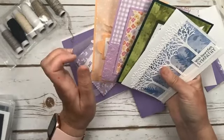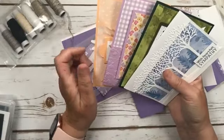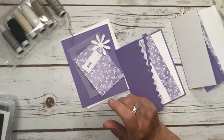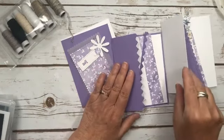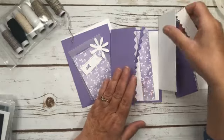So I did order when the catalog launched on the 4th because we were only able to pre-order certain products. Those products were supposed to be here today and then they got delayed. So maybe I'll use some of them for tomorrow's Facebook Live, because tomorrow is Friday and it's Fun Fold Friday. But today I was in a bit of a purple mood. So I want to tell you sometimes what inspires me for my Facebook Lives.